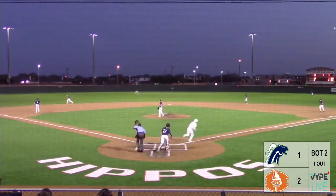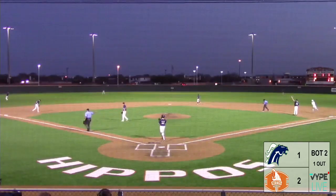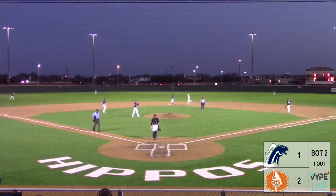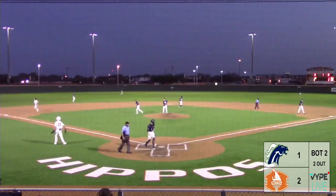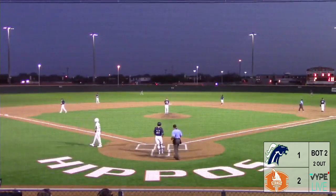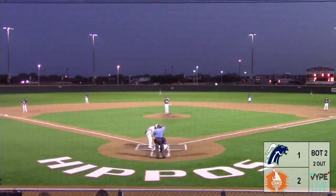Next pitch is swung on, lofted into left field. Left fielder Morin is over, tracking towards it into the corner and makes the grab in the air. Nice play by Morin there. Turned his hips right off the bat, got a good jump on it and made the play. So two away for the Hippos in the bottom of the second here.